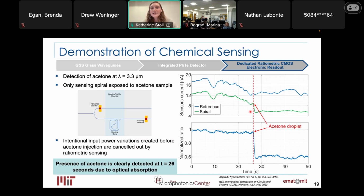However, when we drop some acetone onto our sensing spiral around 26 seconds, you can see that there's a very large drop in the spiral signal, while the reference signal is approximately constant. And by taking the ratio between these two signals, there is a very dramatic drop in the normalized ratio between the two signals. So through this method, we can clearly detect the presence of acetone or any other chemical due to optical absorption.